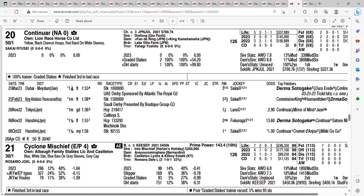Now, last year, I did not look at the also-eligible horses at all. And the Friday before the Derby, one of the top 20 scratched. One of the also-eligibles got in. It was a horse by the name of Rich Strike, and I didn't even look at him. So this year, I'm going to take a look at the also-eligibles just real quick.